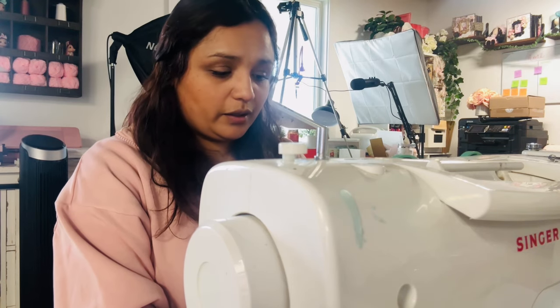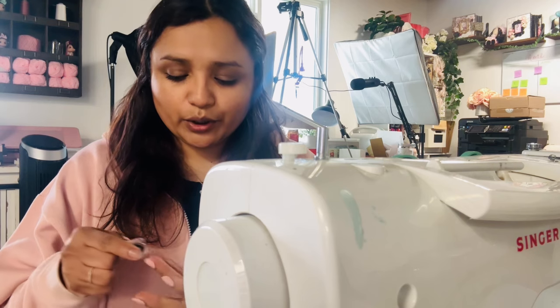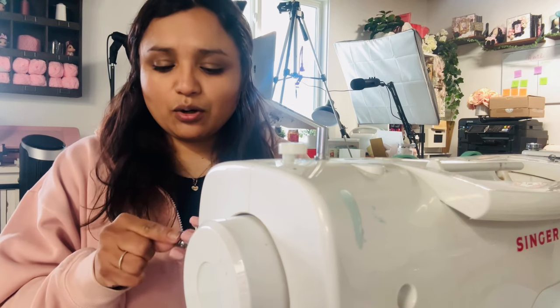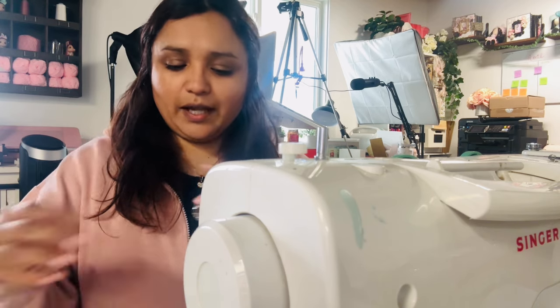So I don't have a good setup for this side of the room, so you can see what I'm doing. And let me know if you want to see a more detailed tutorial on how to stitch on your page, if that is something that you like to do.